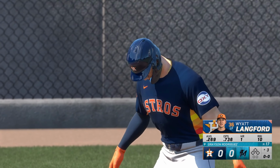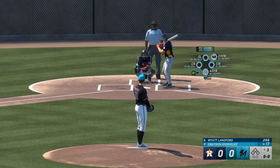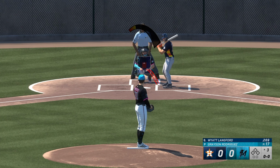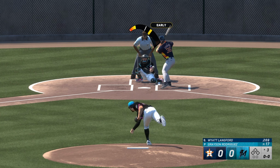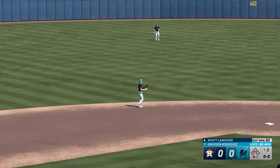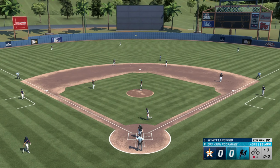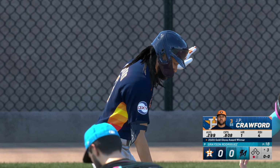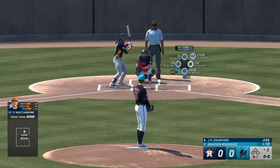Well, here we go. Top of the third, scoreless game. And stepping in for the Astros, Wyatt Langford. Line drive, caught. Well, baseball can be cruel, can it? I mean, sometimes it gives and sometimes it takes away. He did everything right on that swing, but he's got nothing to show for it. J.P. Crawford getting ready to hit.